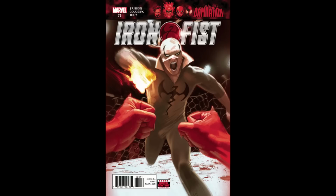The next book I'm going to pick up is the Iron Fist number 79. It's got a really cool cover. Like I said, these are just for the cover, you know what I mean? I'm not really saying that these are going to skyrocket or anything like that, but somewhere down the line, someone might look for these covers. Iron Fist number 79. It's a really cool painted cover.